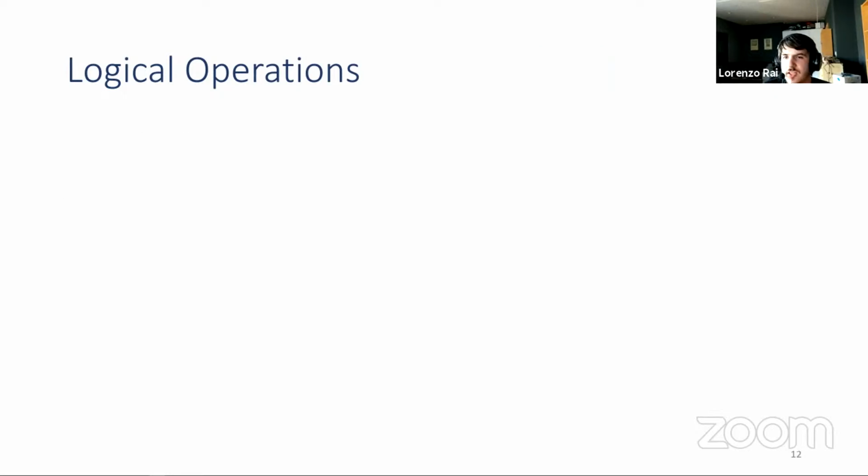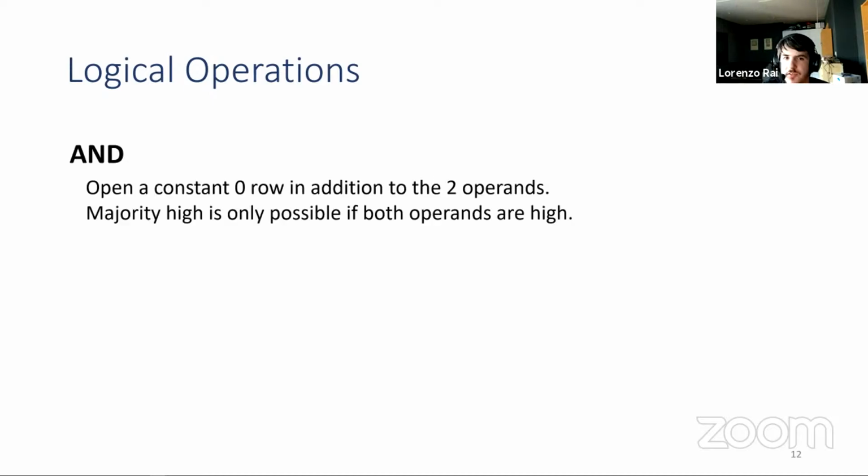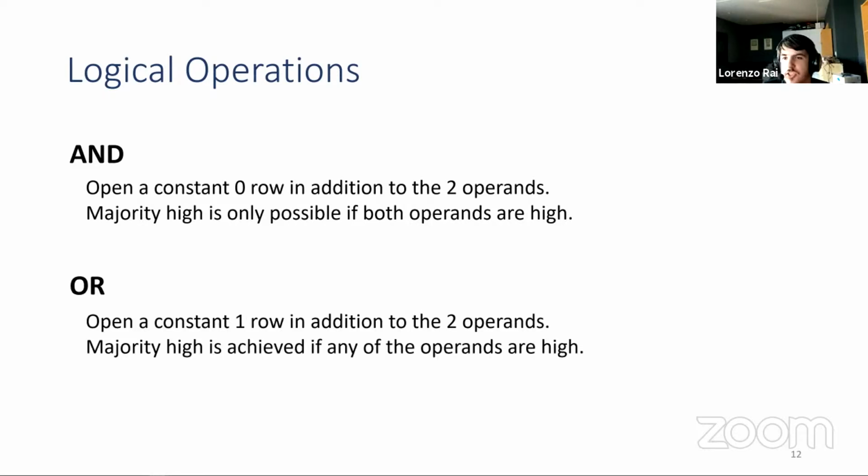To perform logical AND with this, we can open up a constant 0 row in addition to the 2 operands. In this case, a majority high is only possible if both of the operands are high, which is then equivalent to a logical AND. Similarly, for logical OR, this can be done by opening up a constant 1 row in addition to the 2 operands. Now, any of the operands being high will end up in a majority high, which is obviously equivalent to logical OR.